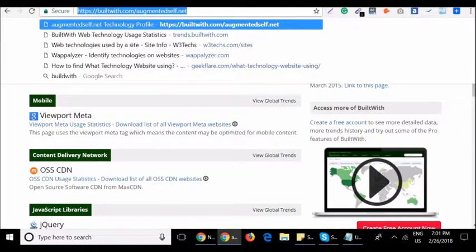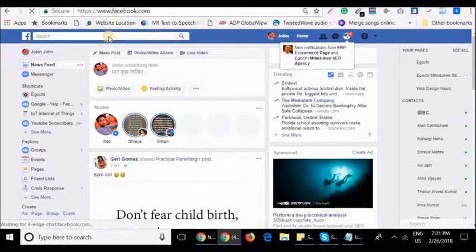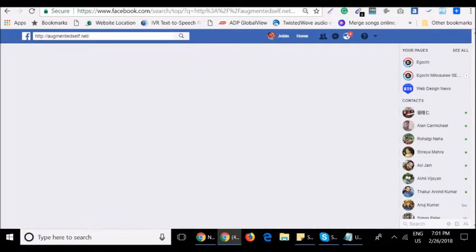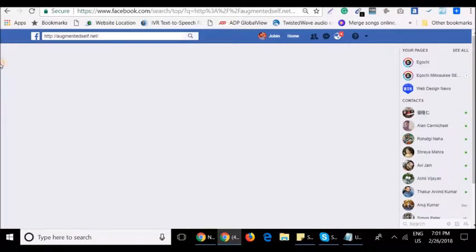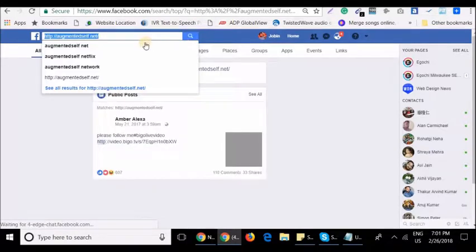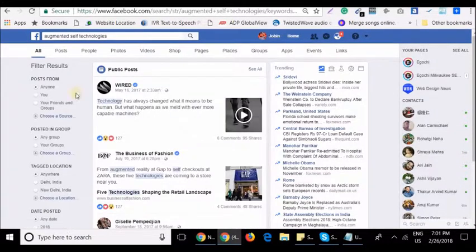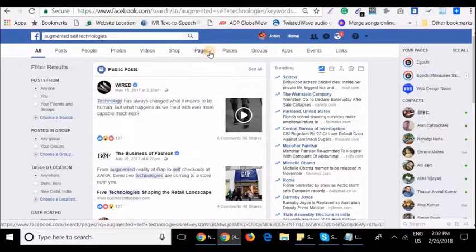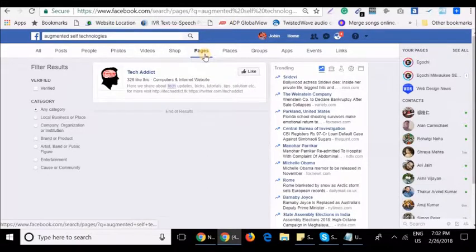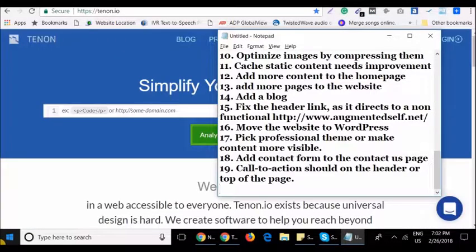No issues. Let's go ahead and check on one of our tools. Let's go ahead and use that, tenon.io. And let me also check if the business is there on Facebook. Let me just type in the business name, I guess. Sorry. Okay, Self Technologies. Did something come up? No, let's put in the business name directly. No, there is no social media page, I guess. No, this is something else. Okay, so this is completely raw, I guess.